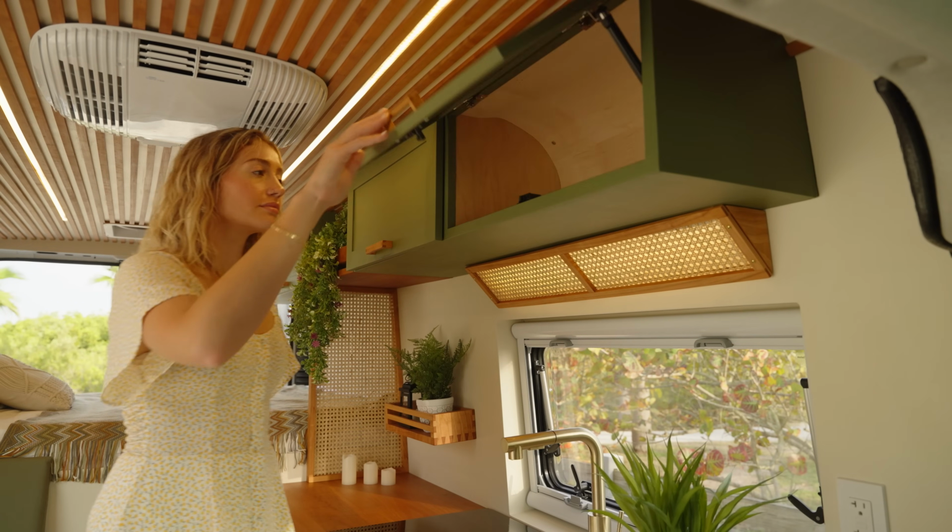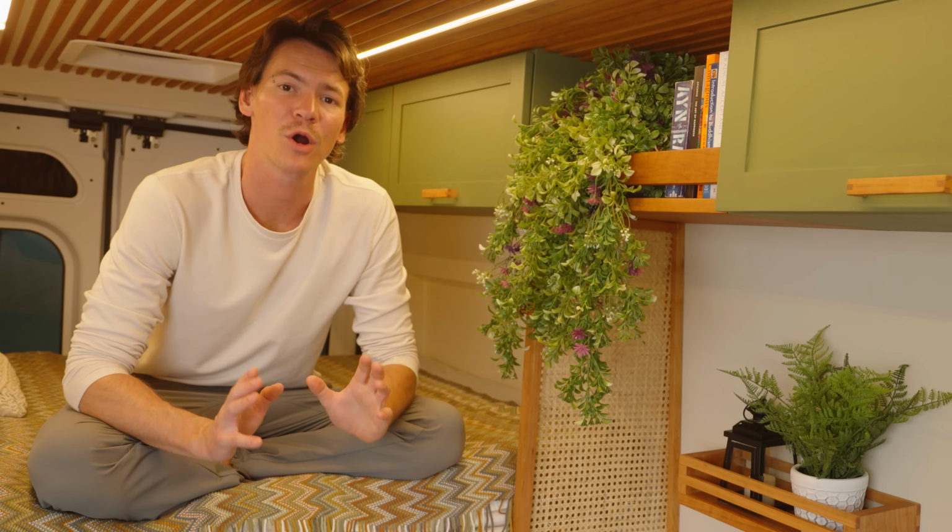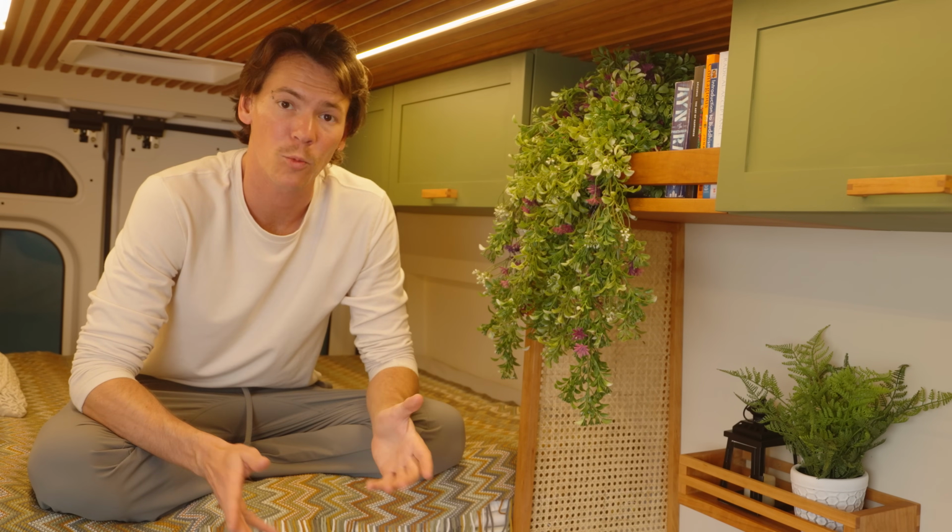And then up overhead, you have 4 hanging cabinets. Each one of these cabinet doors, and all the drawers also, all have RV latches on them so that they won't just be opening while you're driving around.